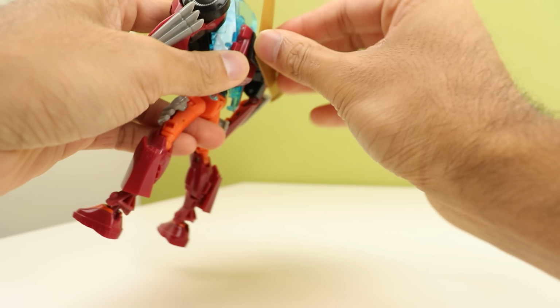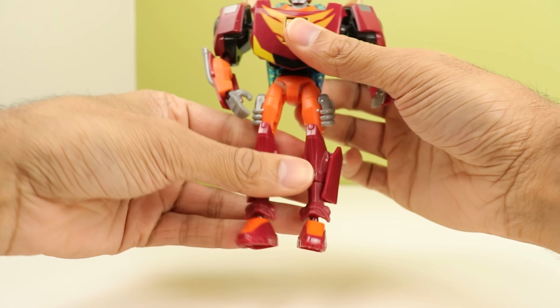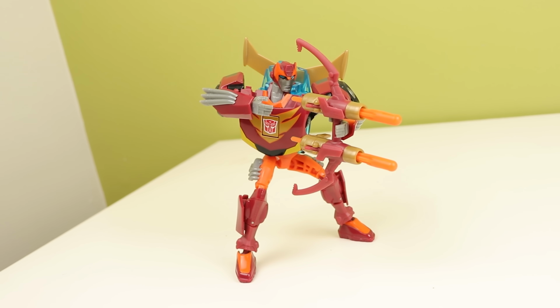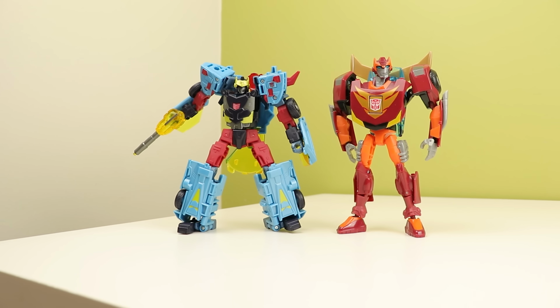I don't know, that's how it was when I got it, but no, it's supposed to be this way. Boom. There you go, Hot Rod. So it's such a nice robot. I think it might be my favorite Hot Rod slash Rodimus figure in bot mode. So how's the rest of it?